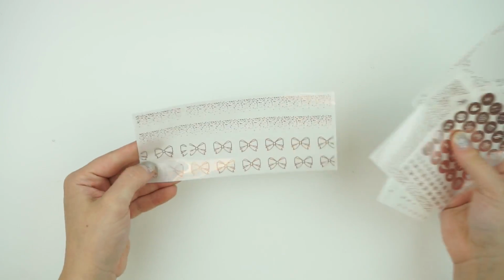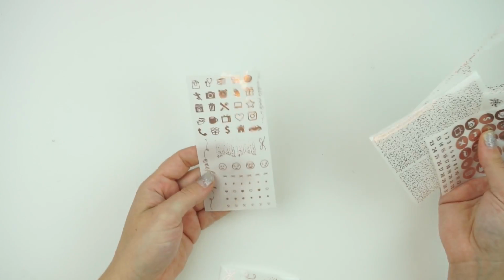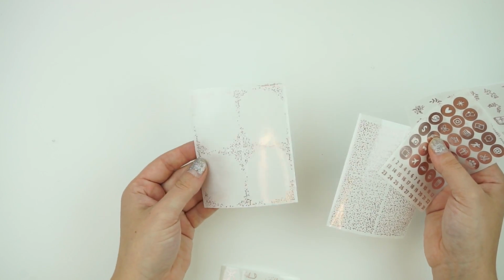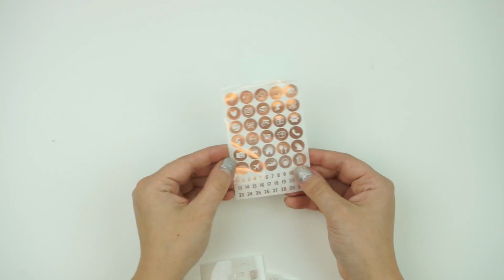So this is the same format. You have your overlay sheet, you have your sampler sheet, which the weekend banner is not cut out, but like I showed in the first video, you can just snip it off because it is clear. The next one, the weekend banner, will be cut. And then you have your full box overlays, your header overlays, your corners, and also your icons.